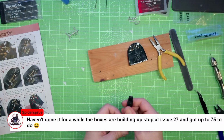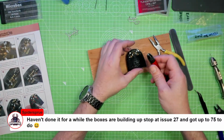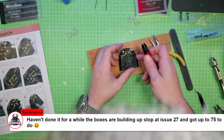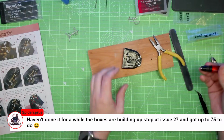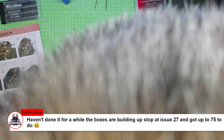Oh, I don't know if you were part of the beginning of the stream, Spider Sprue, but I've got a very large box right next to me, which you might have to go back and check out what that contains. No idea where I'm going to keep it. It's taking up half the workshop right now.